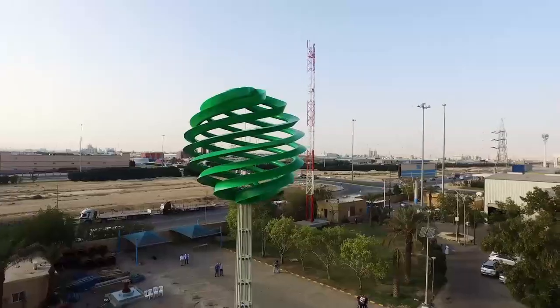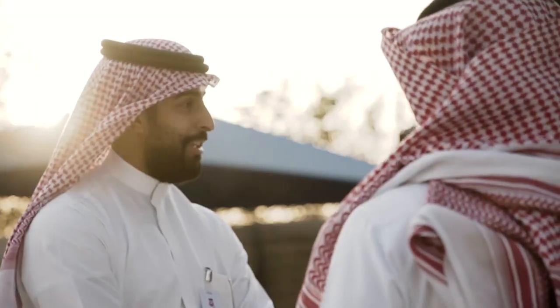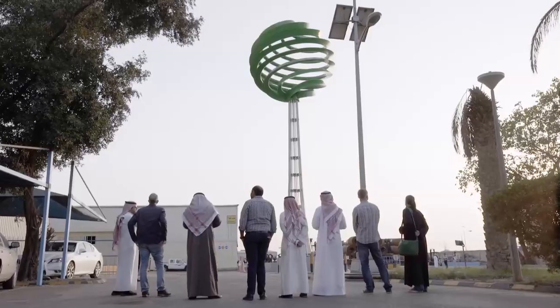Finally, the mock-up demonstrated the spirals as a real success. Their design and assembly system allowed the architects and engineers from Al-Babtain to make a living sculpture in record time.